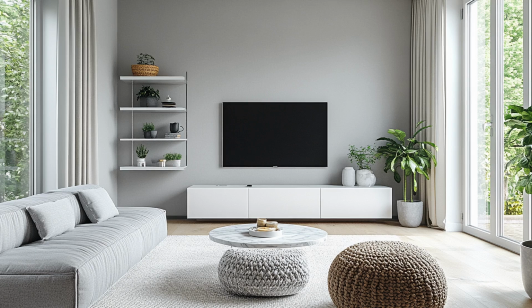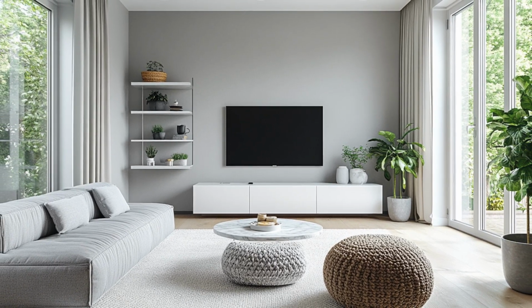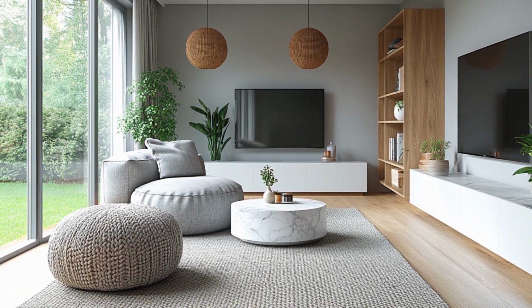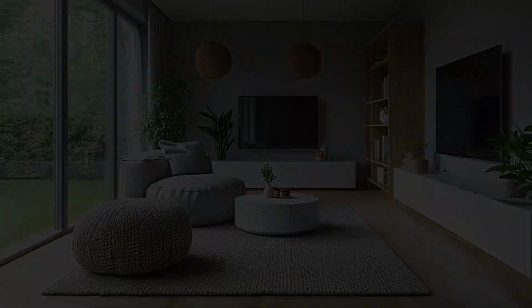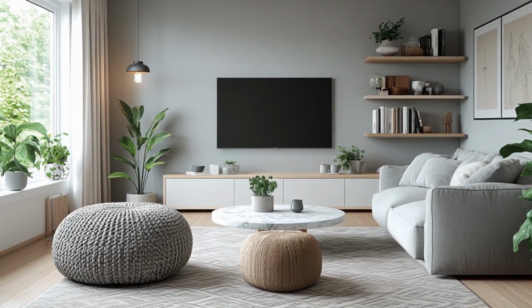Scandinavian-inspired gray living room. Infused with Scandinavian charm, this living room combines simplicity with comfort. The soft gray walls set a calm and airy tone, perfectly complemented by light oak wooden flooring. A plush gray love seat sits against the backdrop of a sleek white entertainment unit with open shelving, creating a visually clean and inviting setup.